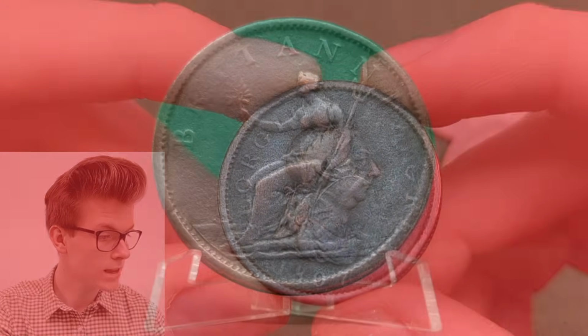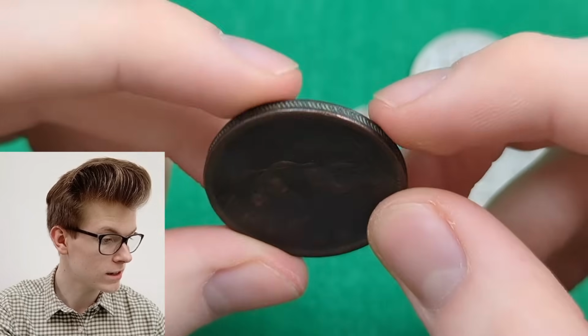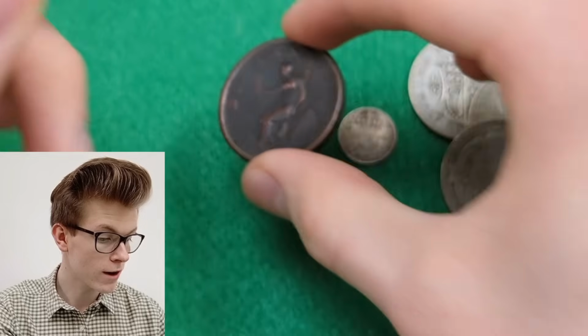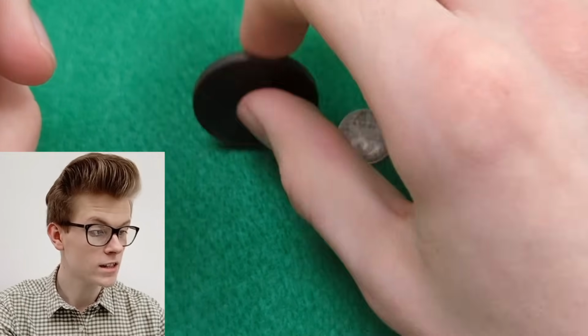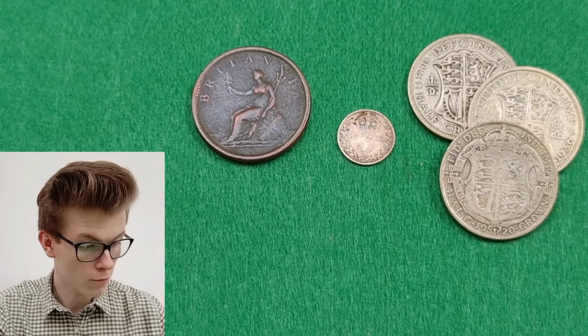I paid £7 or £8, I think, for this. So a nice, good price. We've got good high relief on the coin. Cool edge inscription and edge milling they did back then. And yeah, overall, a lovely coin. We've got the Britannia design, George III, and this is one of the very first pennies to be minted in copper. The first being the Cartwheel penny 10 years earlier in 1797. This one in 1807 for the second copper coinage of pennies.